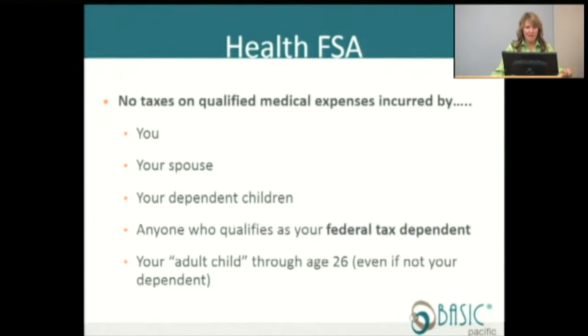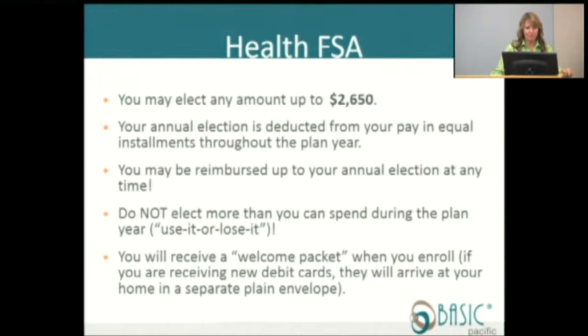The Health FSA allows you to pay no taxes on qualified medical expenses incurred by you, your spouse, your dependent children, anyone who qualifies as your federal tax dependent, and it even allows you to be reimbursed for your adult child through age 26, even if they don't live with you. You can elect up to the new maximum this year of $2650, and your annual election will be deducted in equal installments throughout the plan year from your paychecks.